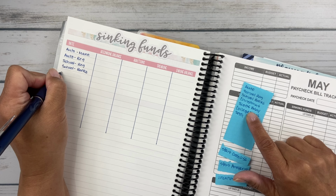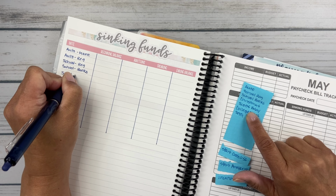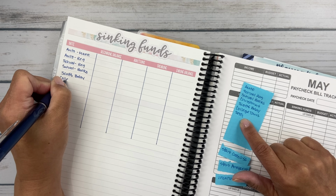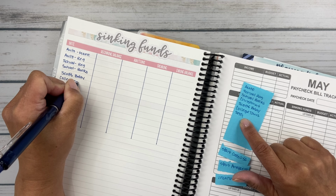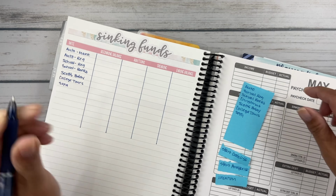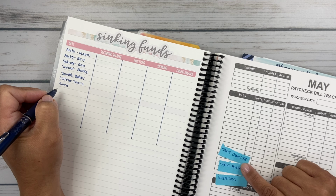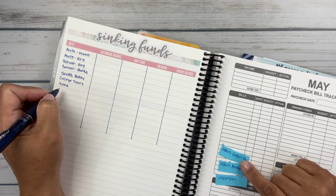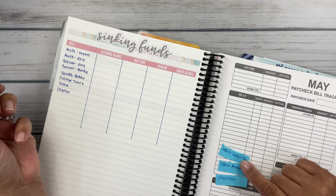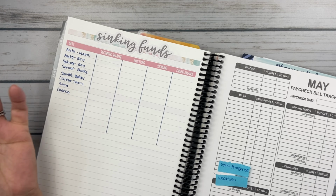And then I have Scott's birthday coming up, so I've been saving for his gift. And then we've also been saving for some college tours. And then I've been saving for our sofa. And then my Costco membership will be due in, I think, August. And so it's not super expensive. It's like $60, but I'll start putting $10 or $20 aside.